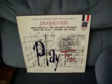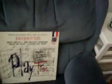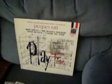So, yeah, very, very nice chiropractor, and it was great getting all this stuff, especially this record here. I'm really glad I got this. I didn't even check if it plays well or not, but I looked at it, it's pristine.